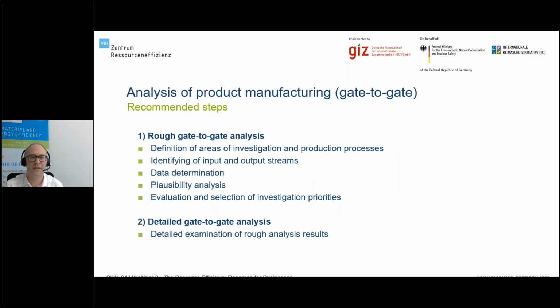So recommended steps for a rough gate-to-gate analysis would be first the definition of the areas of the investigation and the production process. As I said before, you have to choose which area you want to start with and what are the first improvements you would like to make. The next step would be identifying the input and output streams. One very important point would be the data determination, as well as the plausibility analysis. So you would have to check: is this data real, could this be the right one, or do I have to measure something additional? And the last, the evaluation and the selection of the investigation priorities. As I mentioned before, the identified focal points are then further examined and quantified in detail, and this will happen in the detailed gate-to-gate analysis. Next slide, please.